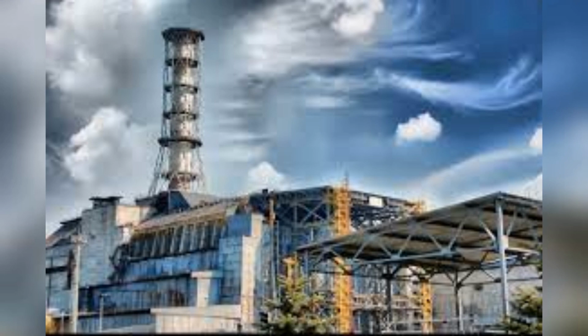The Chernobyl disaster also prompted a re-evaluation of nuclear safety standards and regulations worldwide. It led to improvements in reactor design and safety practices, as well as a greater emphasis on transparency and communication during nuclear emergencies.